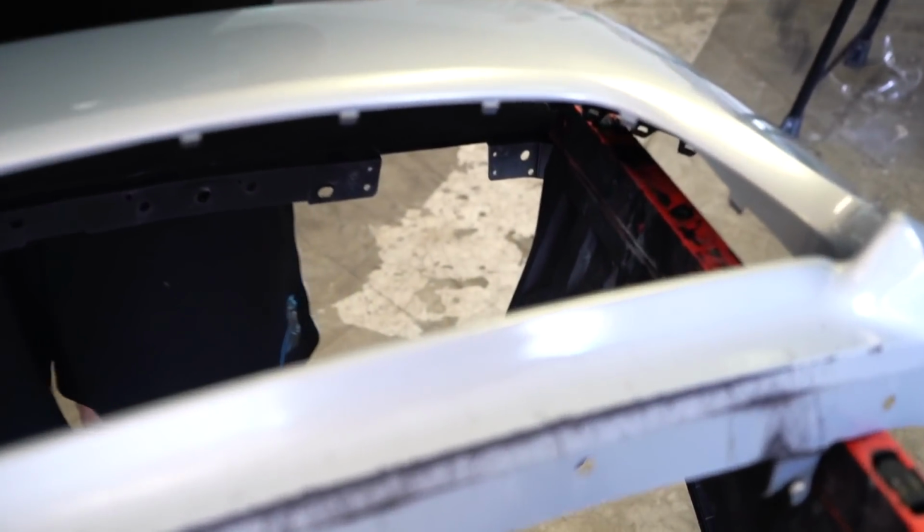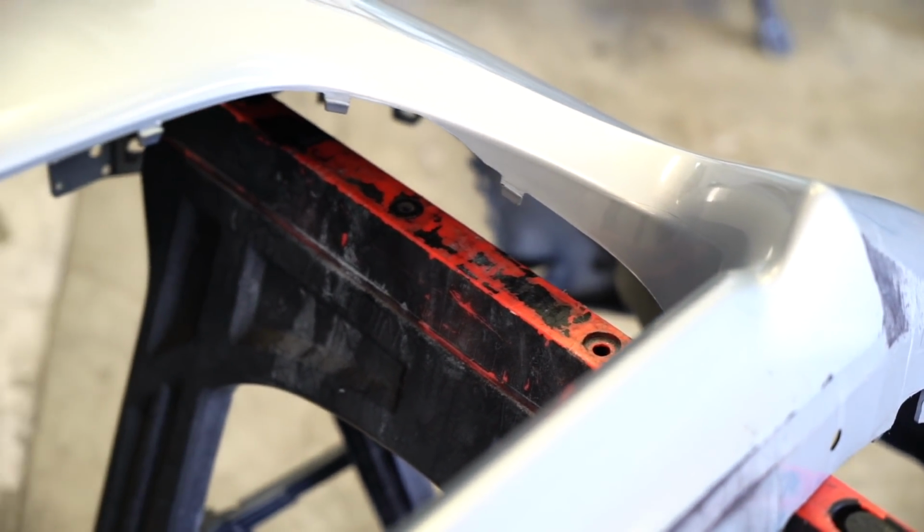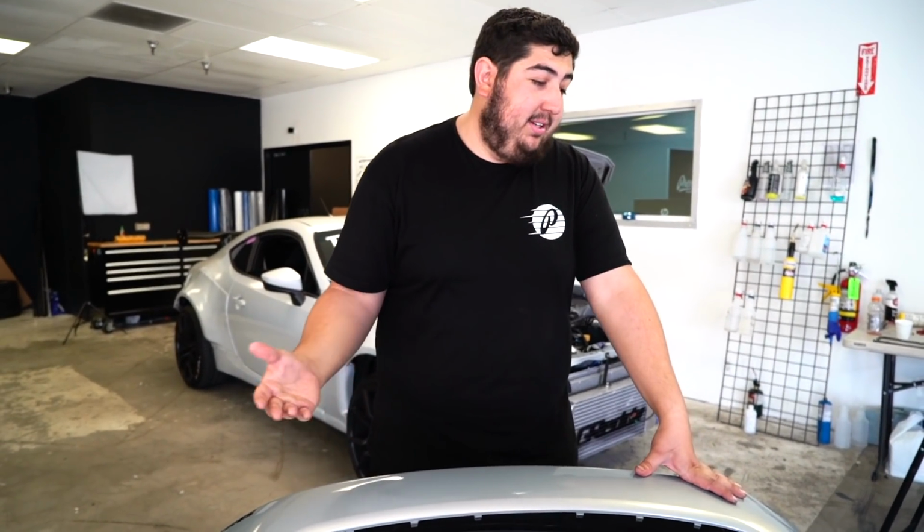One thing about this car is it is the 10th series, so it does have a custom paint to it, which is the silver with the pearlescent blue on it. It's a pretty expensive paint job to be using blades and stuff like that. It's just unacceptable on any paint, period.